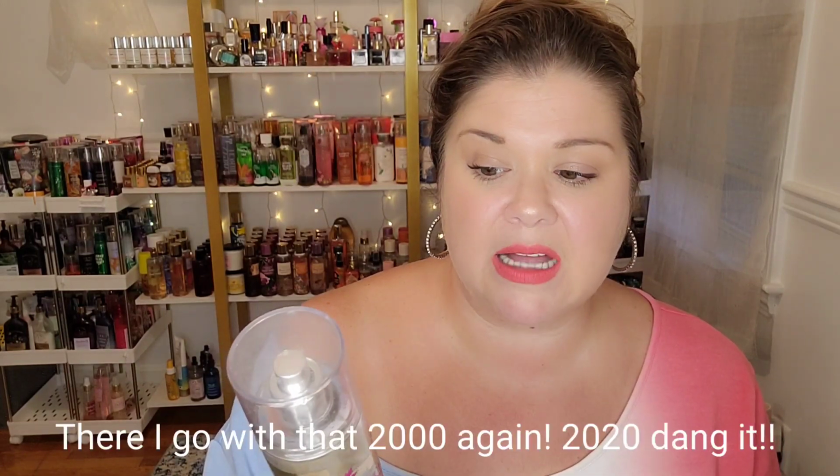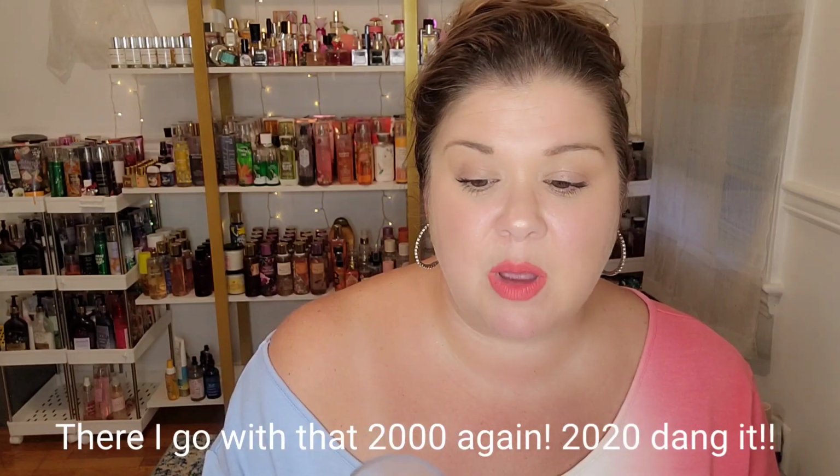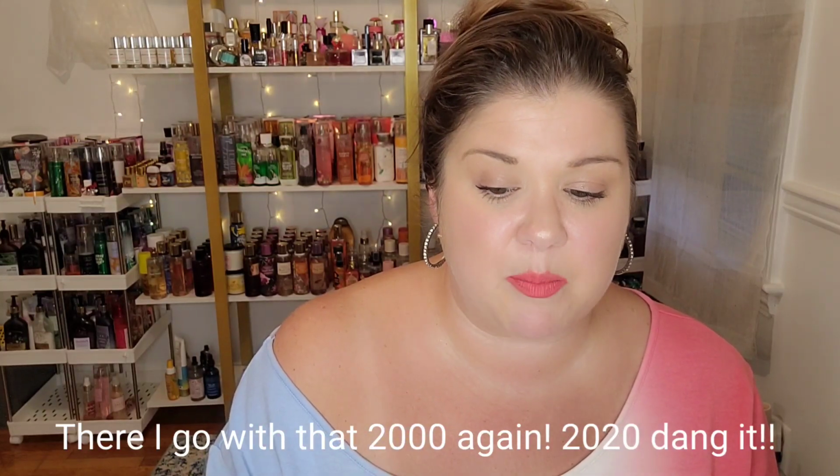Me personally, I loved this version that they had out. I want to say this was 2000-something, and it was absolutely beautiful. It's sun-crisp apple, autumn leaves, and orchard woods. So it still has that freshness of Sweater Weather, but the apple note was heavier in this version than in other versions I've smelled. Oh, I love this.